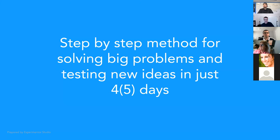So just to recap, a design sprint is just a step-by-step method for solving big problems and testing new ideas in just 4 or 5 days. The initial method was designed for 5 days, but later on, a lot of sprinters in this community managed to tailor it to make it doable in only 4 days, which we did actually. In only 4 days, we've been able to test a new course idea. Starting from zero, from just understanding the overall challenge, down to collecting feedback from real testers, real learners.